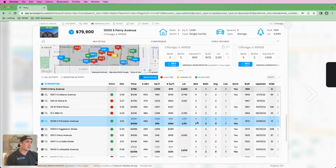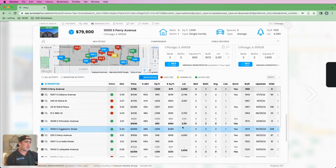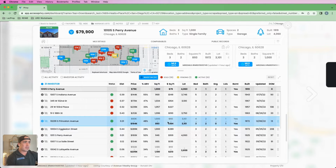Like 893 square feet. Looks like they took off a bedroom. This sold for $164,000. So it actually may be okay. It was lower, but it still sold for a pretty decent price. You can see here, this is so awesome. I love this. You can actually see the differences in the sale. Did they do any changes? In this case, they took out a bedroom, probably blew out a wall and created a larger master bedroom or something. And this had 13 days on market. This sold in December. We're in the month of December now, so it's a really good comp. All right, so we'll keep that one.